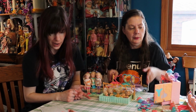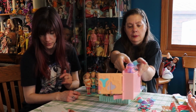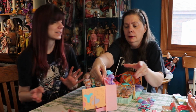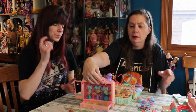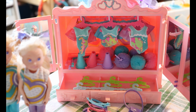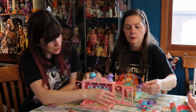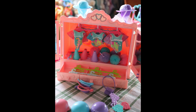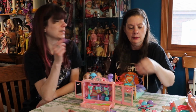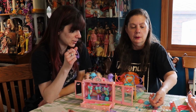Okay. And we also have their vanity, not their vanity, their fashion closet. Which was your favorite thing? I think this was your favorite when you were little. So it's a fun place to put all these accessories, like the outfits, and we have the hangers, the mirrors, belts and necklaces, all the purses. Fun accessories that you put on your cousins.